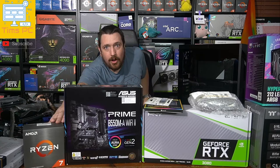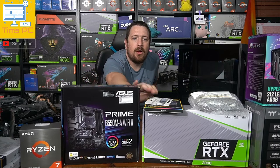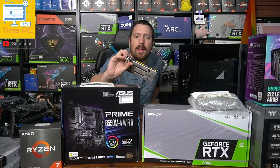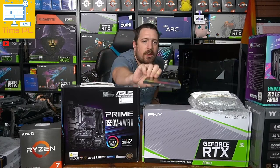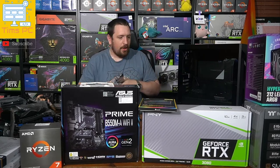Okay, so we've got a Ryzen 7 5700X. We've got an ASUS Prime B550-A Wi-Fi motherboard, a 1TB NVMe SSD, a 4TB, I believe, hard drive, a 3200MHz CL16 32GB kit of memory. Or is it a 2GB? I can't remember. No, it's only a 2GB.